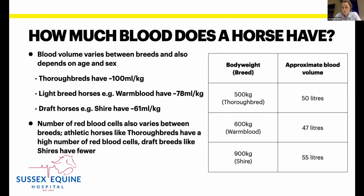Depending on the type of horse, they have a varying volume of blood per kilo of weight. So you can see here the thoroughbreds have 100 mils per kilo, the lighter breed horses like warmbloods have 78 mils per kilo, and the draft horses like Shires or Clydesdales have 61 mils per kilo, typically, rough values. And this is ultimately because blood volume dictates how much oxygen can be transferred around the body. So the so-called hot-blooded horses, the highly athletic breeds like thoroughbreds, have the highest volume of blood for their weight, and the cold-blooded draft breeds have the least.